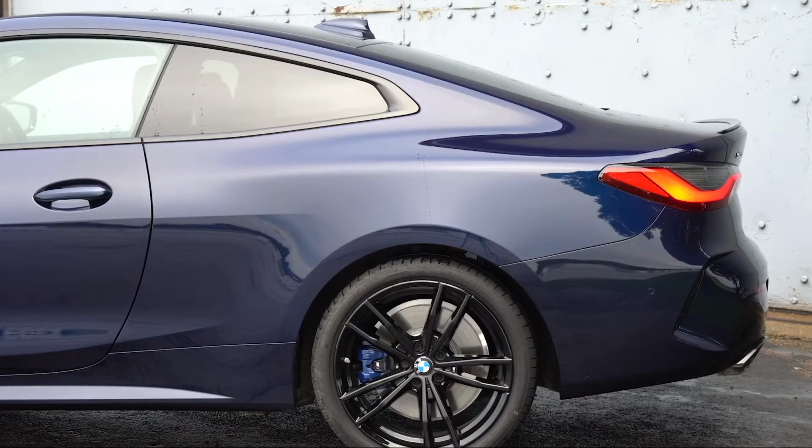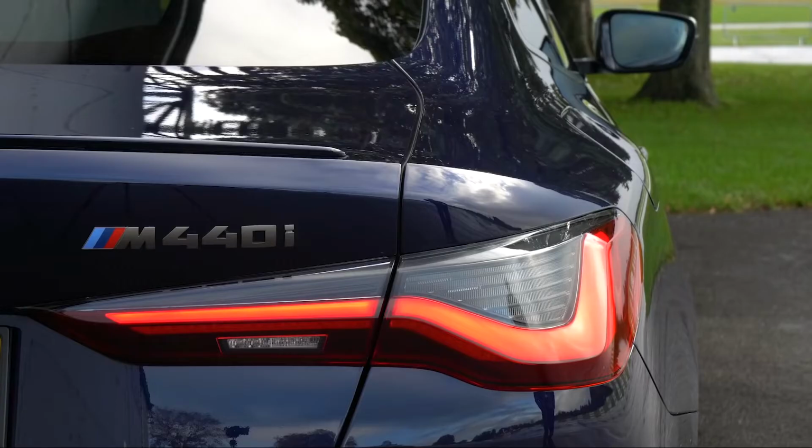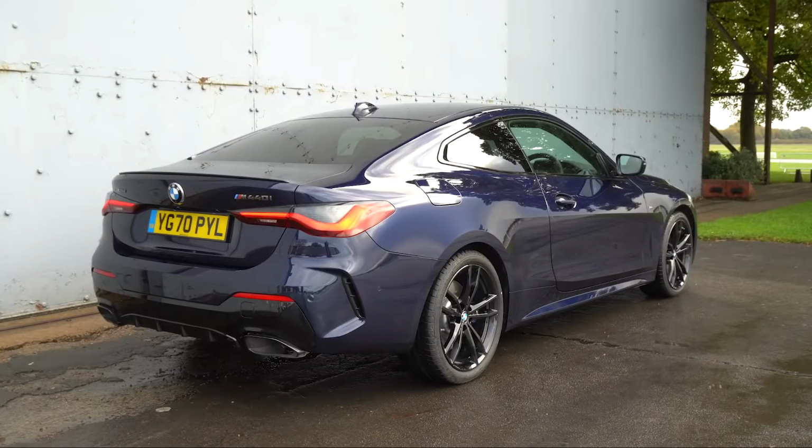The rest of this styling is really, really cool. Actually reminds me of a smaller version of the fantastic BMW 8 Series. It's got a lovely sloping roofline. And when you get around the back, the light clusters are beautiful. You've got 2 big exhausts either side that have got smaller exhausts within them. This is the flagship M440i.